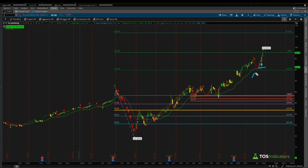All right, so starting off with the trade in Zillow here, we set this up yesterday where we had a bullish squeeze signal, we had a bullish market pulse line, we also had double-digit short interest percentage, all of which to me suggested that we should see a pretty nice move up in Zillow.